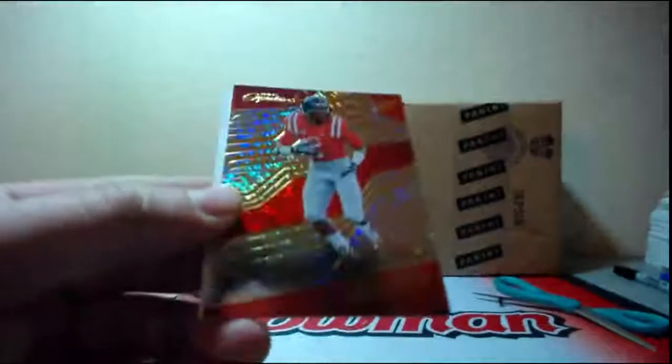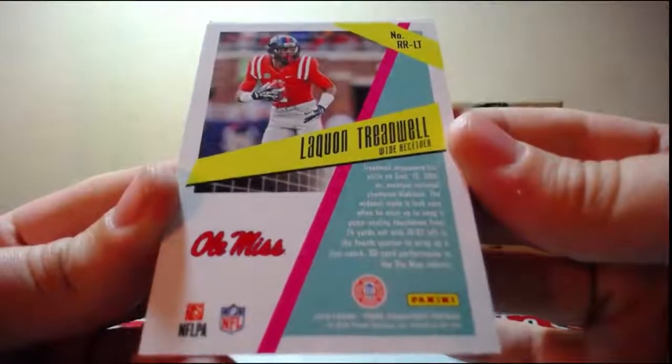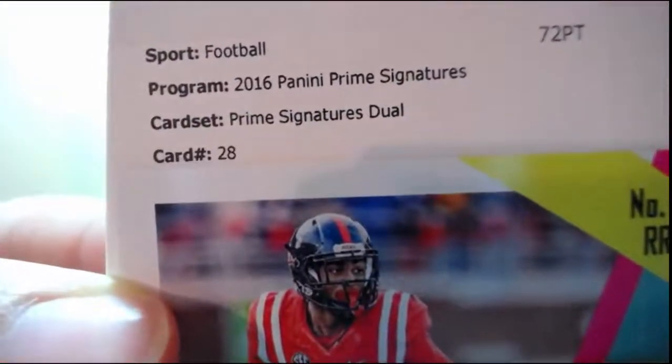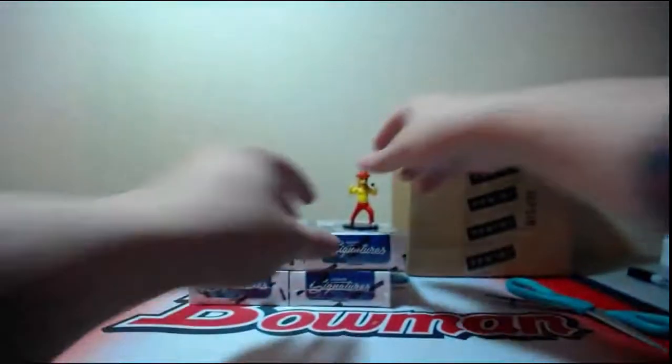And who? Laquan Treadwell. It's Vikings, right? Let's see if it's numbered. This one's not numbered. None of these are ever numbered. Vikings. So that goes to Jared. We got a Prime Signature Dual Autograph. So it's numbered. 28 of Chris Collinsworth and Icky Woods for the Cincinnati Bengals. Radical Paul getting a dual auto of Icky Woods and Chris Collinsworth. That was a random dual. All right.